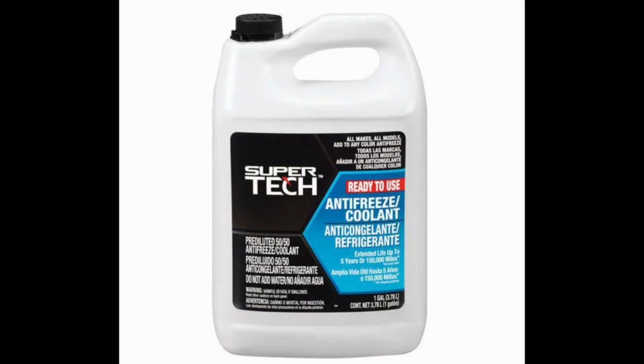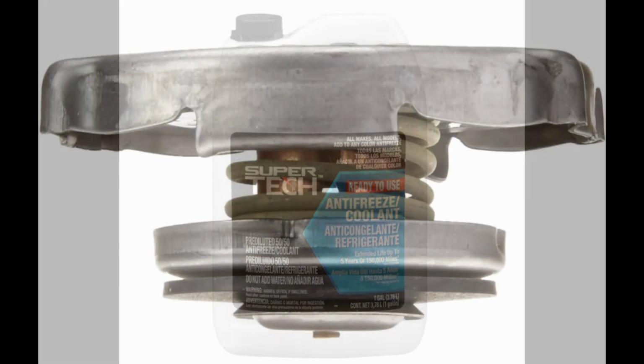Normal operating temperature for a vehicle is somewhere between 195 degrees and 205 degrees. It can be normal for an engine to run 20 to 25 degrees hotter than that due to the outside temperature and stress on the engine and other factors. To combat boiling in the cooling system, antifreeze has some chemicals in it that will raise the boiling point a little bit past 212, but the coolant system is also pressurized.